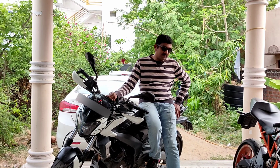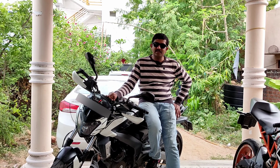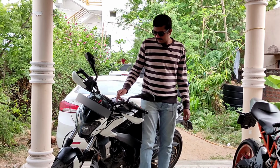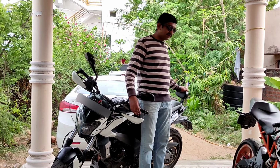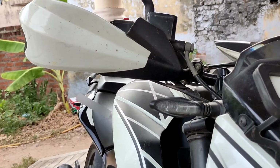It also comes equipped with MRF Zapper tires, which run for around 16 to 17,000 kilometers. Also, my friend has installed extra knuckle guards and a backrest for the pillion rider, and this backrest is a lot comfortable.